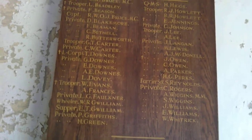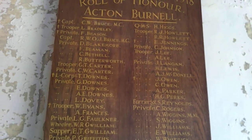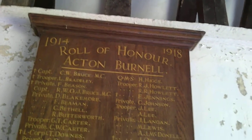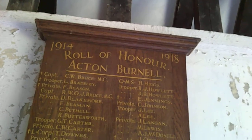W.R. Gwilliam was a wheeler. One suspects that E.T. is his brother, and he was a sapper. So all the various ranks, two captains, C.W. Bruce and R.W.O.J. Bruce, who would have been his brother, both served.